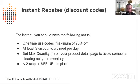All right, instant rebates. That's what we're calling it on our platform. Before, people were calling them discount codes, promo codes, things like that. We're calling them instant rebates. And for the instant rebates, you should have the following setup: one-time use codes, maximum of 70% off. You don't want to go above that. Something you also want to be aware of, that is the absolute max.